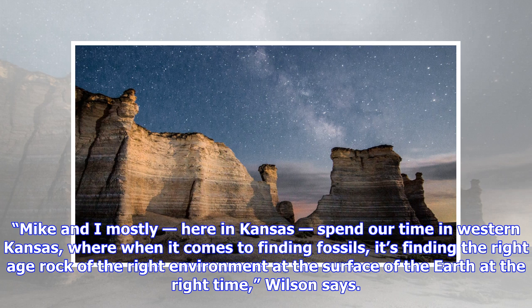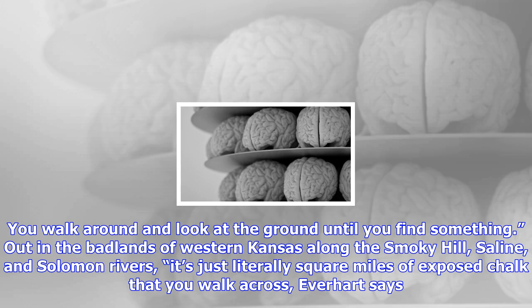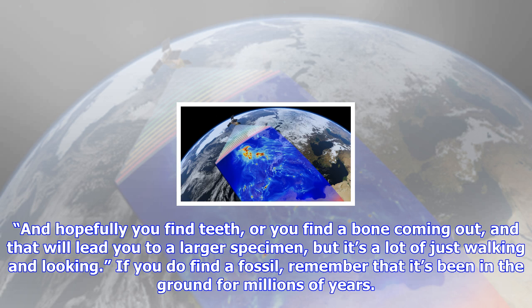But today, hunting these sea monsters is a surprisingly leisurely undertaking in Kansas where, according to Everhart, the sea gave way to land at the end of the Cretaceous period, about 66 million years ago. Mike and I mostly, here in Kansas, spend our time in western Kansas, where when it comes to finding fossils, it's finding the right age rock of the right environment at the surface of the earth at the right time, Wilson says. So right now in western Kansas it's the chalks and the shales that have these fantastic creatures in them, and so we can go out, and it's pretty low-tech. You walk around and look at the ground until you find something.